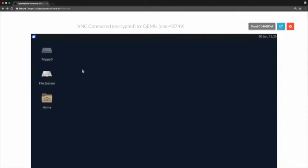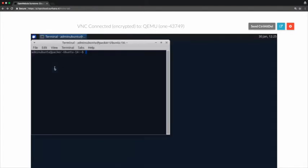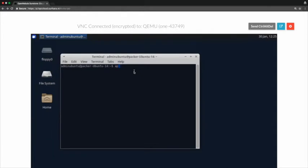So I have logged in to a remote desktop. You can see here, I've got my start menu and I can even start my terminal. This is just for people who may not be familiar with this. This is a lightweight version of Ubuntu with a lightweight window manager. So even though you recognize this is Ubuntu, trust me, you can run things here.